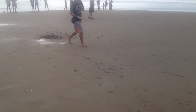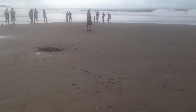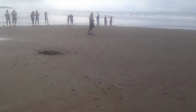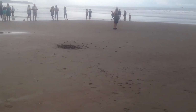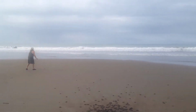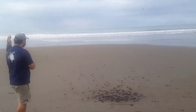Wow, they're all starting to move towards the ocean. They know which direction it is. Hey, Covey, it's like a turtle race. Let's see which one wins, just like the ducks.